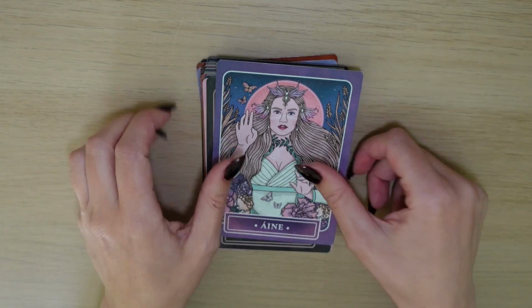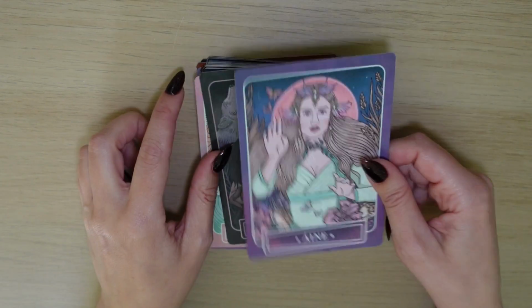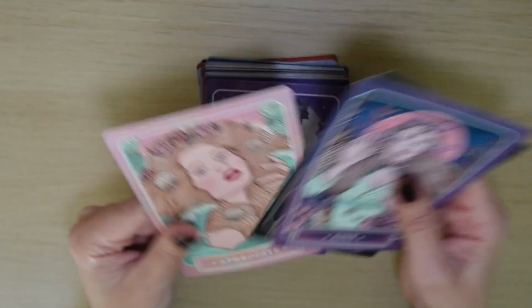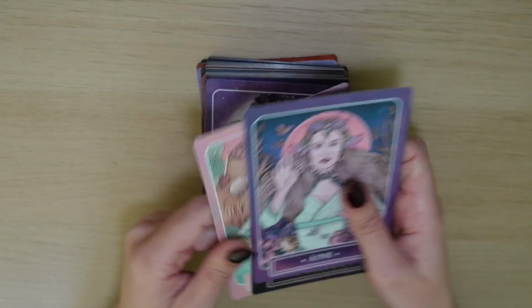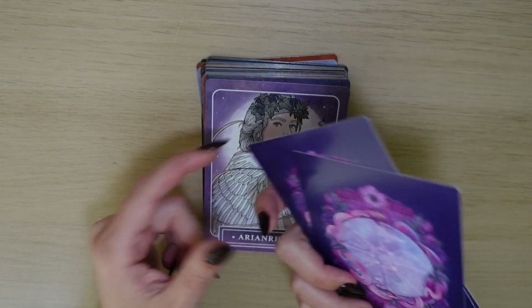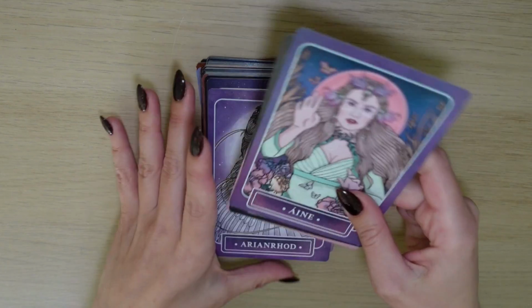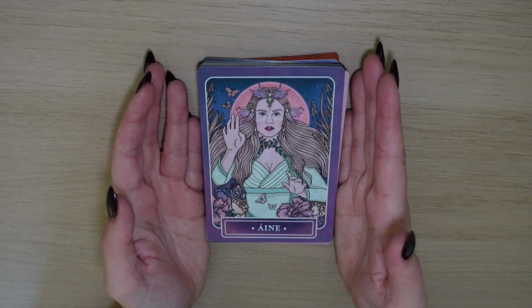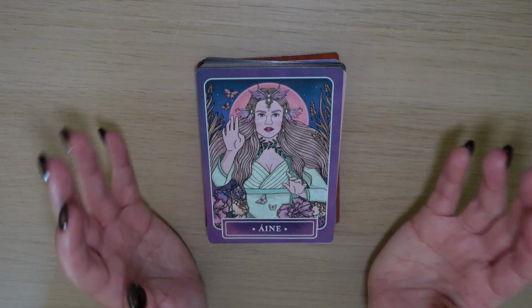Stretch goal for the card quality upgrade, if that comes into completion, because for me this is fine. It shuffles fine, it feels fine, it looks fine, but if you are more specific and more picky about your card stock, then this might not be up to your standards, let's just say that.